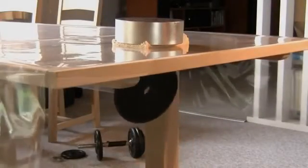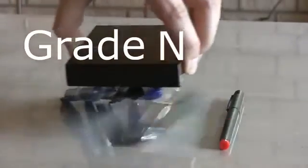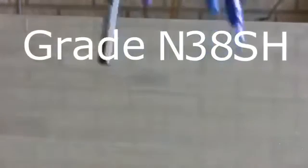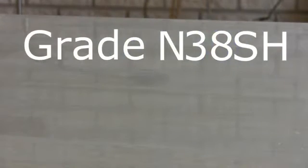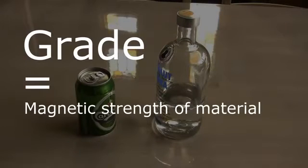When shopping for neodymium magnets, you will meet a term called grade, which is typically shown as a capital N followed by a 2-digit number and maybe some extra letters. But what does grade mean? Well, the grade is a measurement for how strong the magnetic material used in the magnet is.